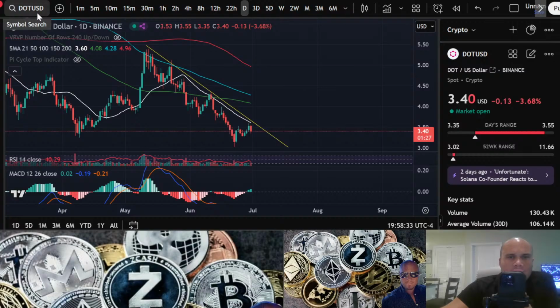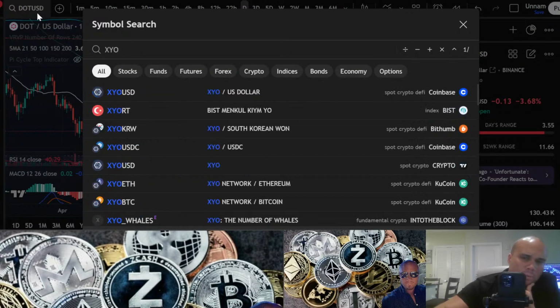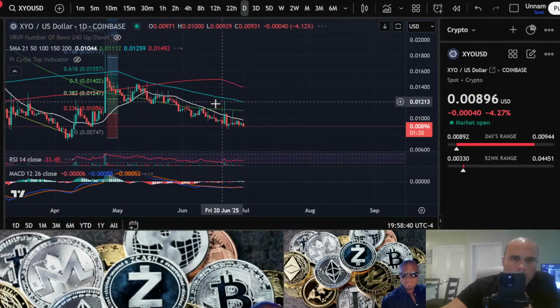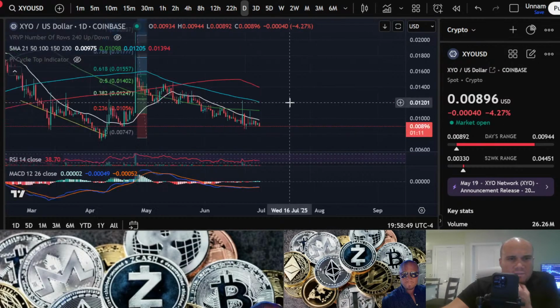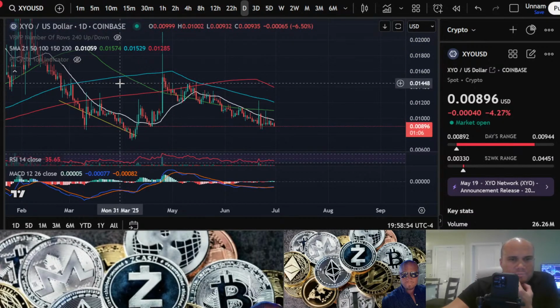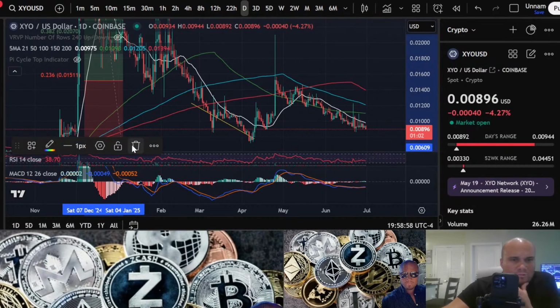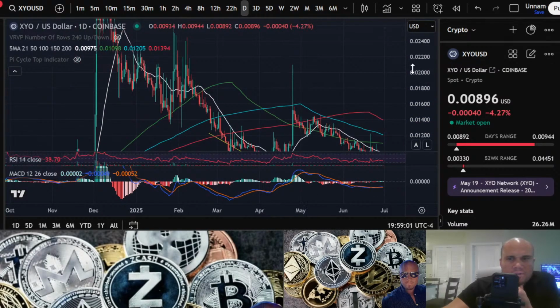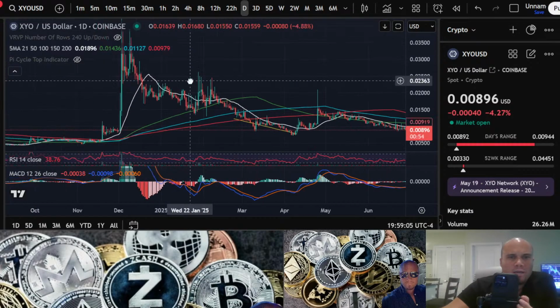Okay. And then XYO. We're looking at XYO currently trading at 0.00896 pennies, down 4.27% today. Got some previous chart work here. I'm going to get rid of that for now. You can see I've looked at this crypto before a few times in past live streams. It's almost the same story with Polkadot.